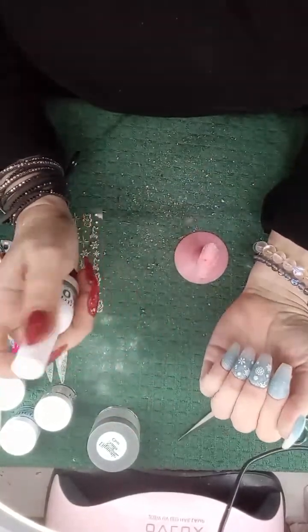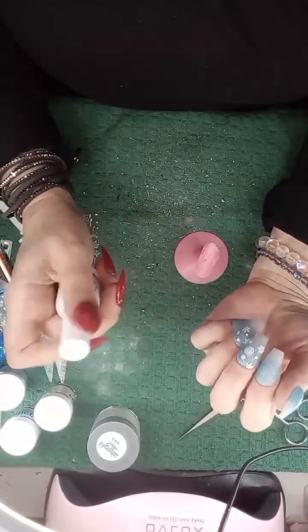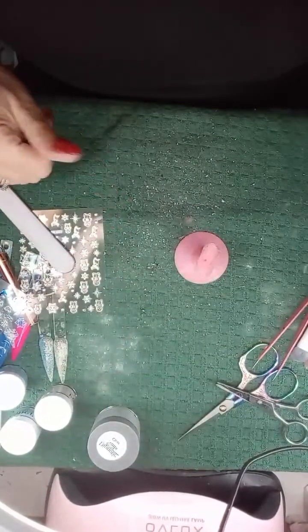It doesn't come straight out, but it cuts its way out and back. So instead of going straight in and out.